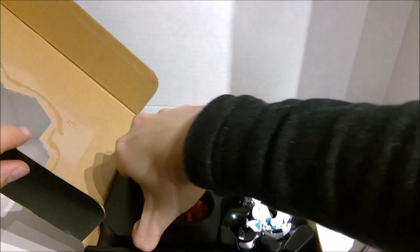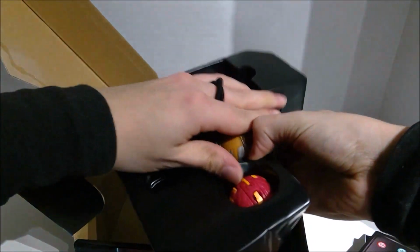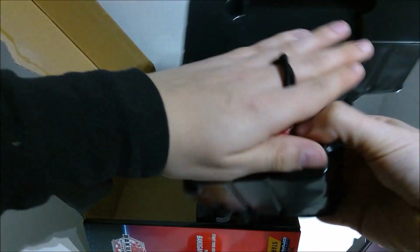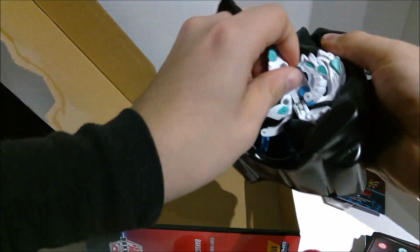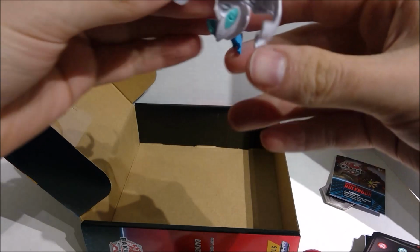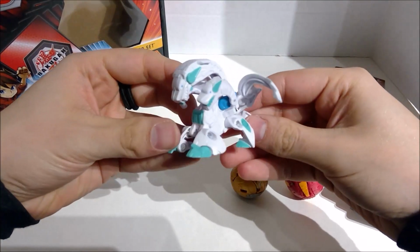And then, of course, we can pull all this. Oh, it's a separate tray. Okay. Can pop these out. Pegatrix and Dragonoid. And then Howlkor's in his own little thing. And here we go. And I'll have a box to store all the cards in, it looks like. Alright, so let's just start with Howlkor since he's out and open already.